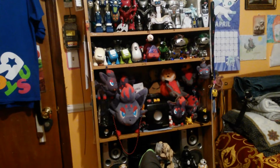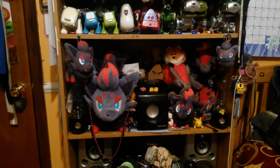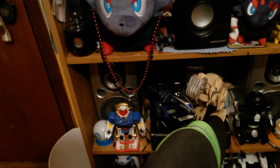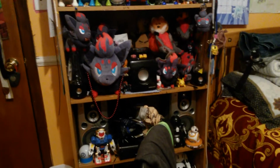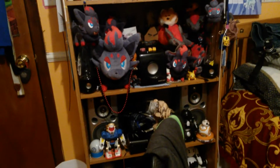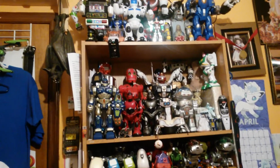So yeah. Oh yeah, another thing I forgot to mention is what's going to happen to this area. With the Zorua plushes, or the plushes in general that are around here, my speakers, the speakers on the bottom, I know I'm going to at least keep one of the two in here, because I do listen to music in my room, and I don't want to get rid of them. I mean, I'm not going to get rid of them, they're more likely to go in storage. But I have to see what I'm going to do for all that.